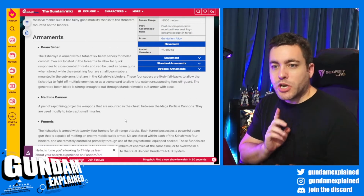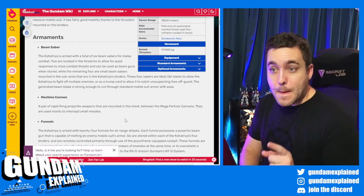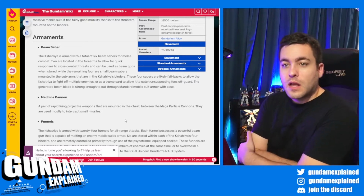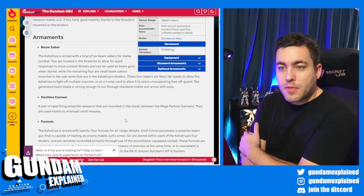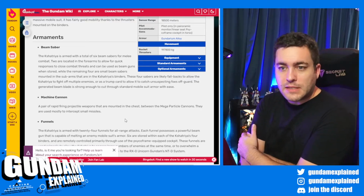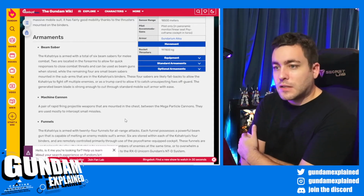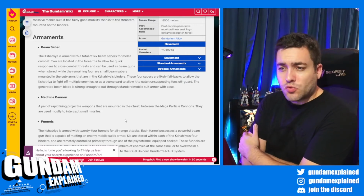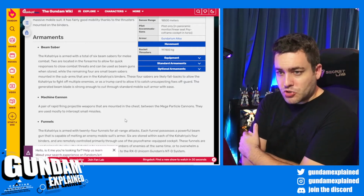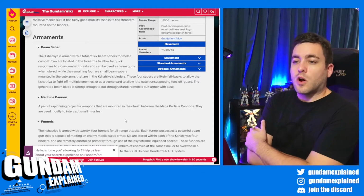The beam saber. Okay, the Kshatriya is armed with a total of 6 beam sabers for melee combat. 2 are located in the forearms to allow for quick responses to close combat threats and can be used as beam guns when stored. Okay, while the remaining 4 are small beam sabers mounted in the sub-arms that are in the Kshatriya's binders. These 4 sabers are likely fallbacks to allow the Kshatriya to fight off multiple enemies, or as a trump card to allow it to catch unsuspecting foes off guard. The generated beam blade is strong enough to cut through standard mobile suit armor with ease.